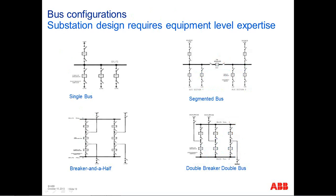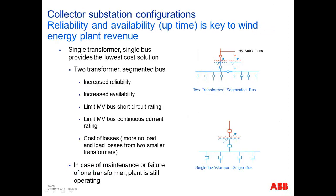Typically, the short circuit rating of a wind plant is around 25 kA, but you can also minimize the continuous current rating. Because wind plant sizes are increasing, you're dealing with larger transformers, which means the secondary current off those transformers can get very high. So using a segmented bus approach will also reduce the continuous current rating on the secondary of your transformers.